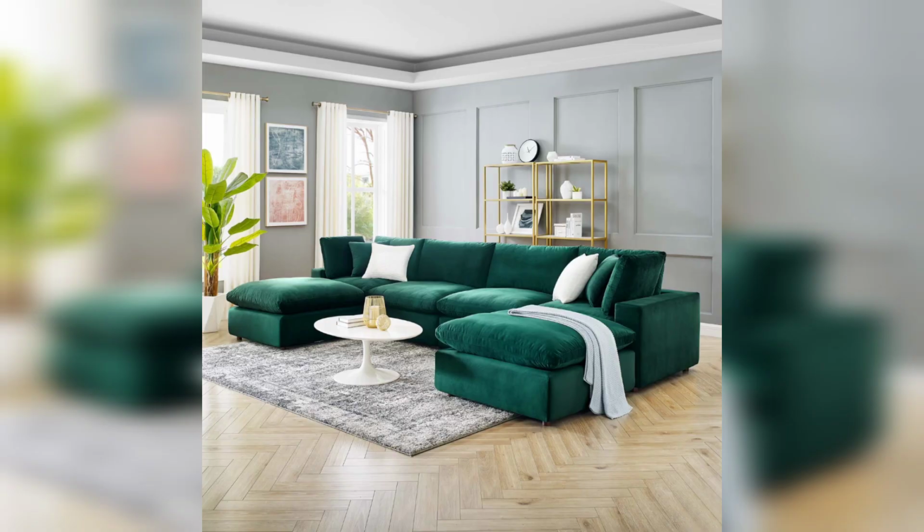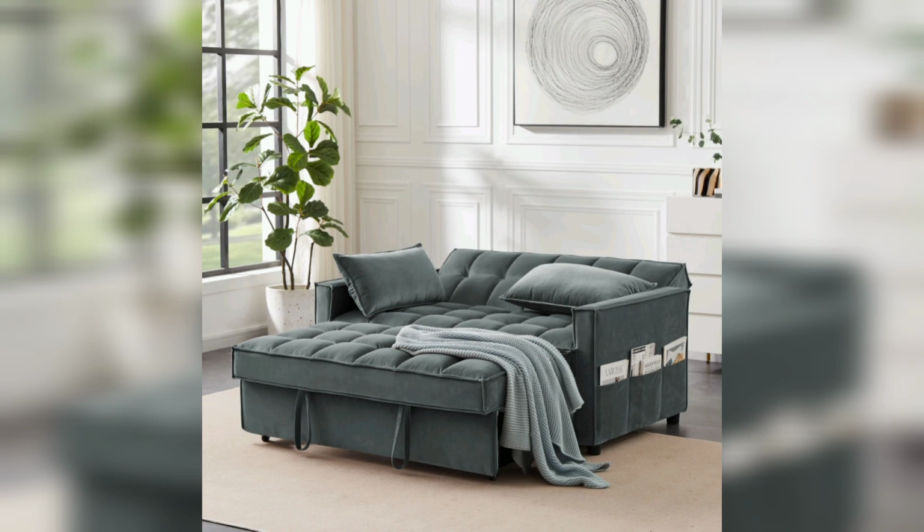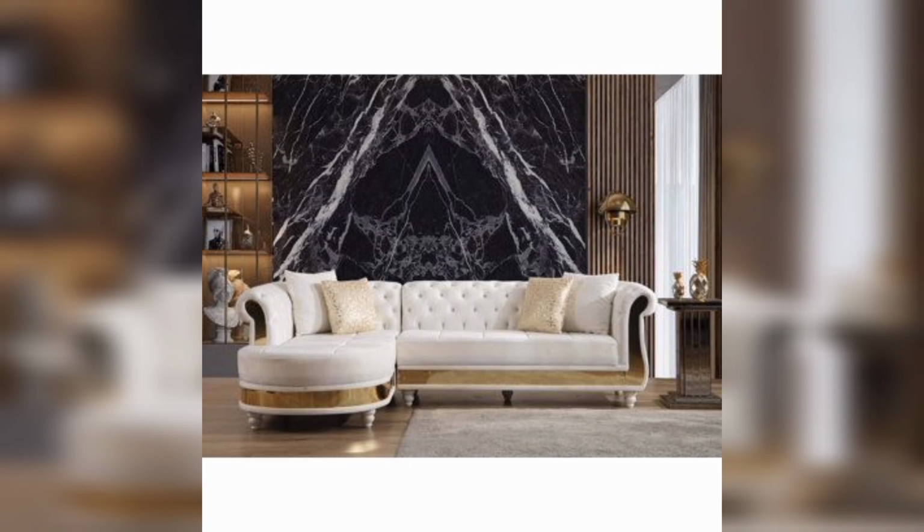Let's talk about customization options. The velvet sofa set comes in a wide range of colors, allowing you to choose the perfect shade to complement your existing decor.